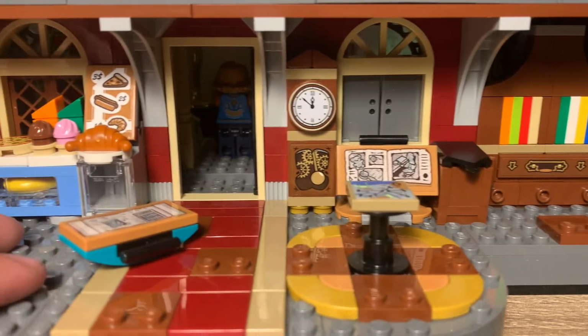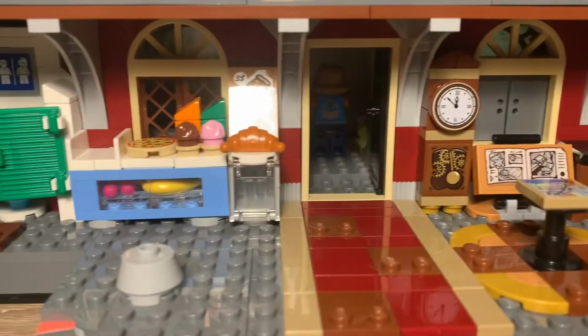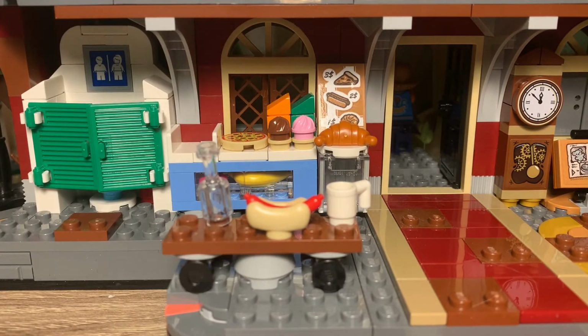But I don't have much else to say for the down area of this set. It looks pretty cool. I do love all the builds down here. This is more the cafeteria and bathroom area. The classroom is on the upstairs level, which I'll show you right now.